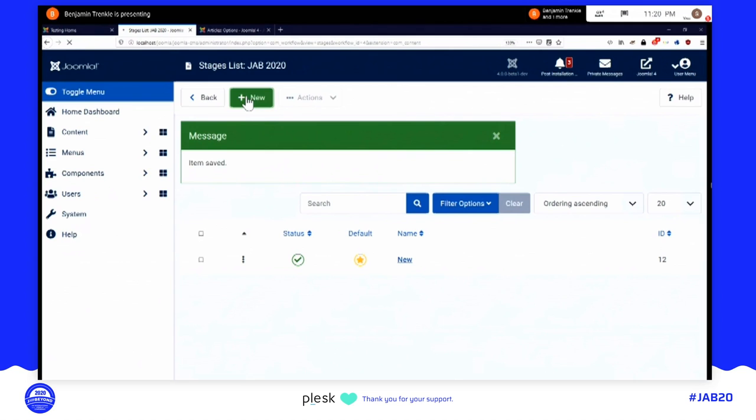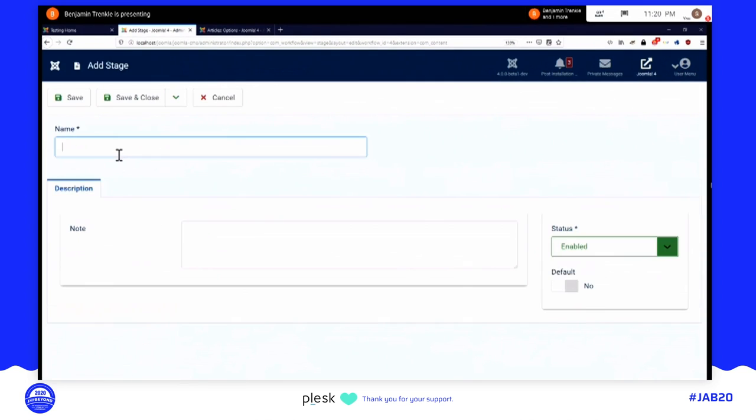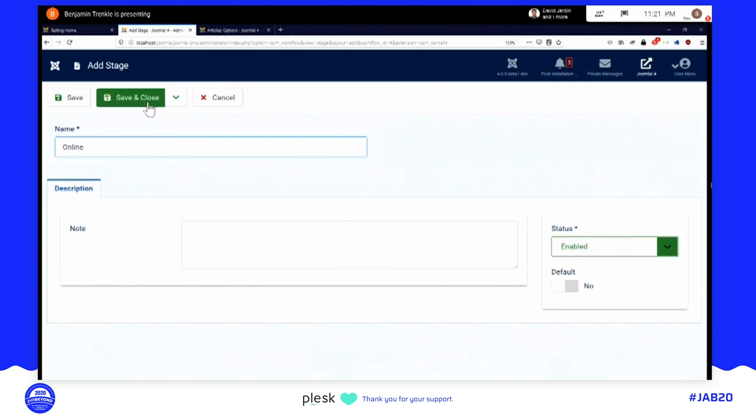And if you now start with the next one, let's say we call it needs proofreading. And here we don't set it as default because it should not start here. It should start with the new one. And the last one is now online. Okay, now we have created three stages, which are now in the workflow without any ordering, without any connection. And if you now create an article in this workflow, it will be new, but nothing can happen because there's no connection between stages.